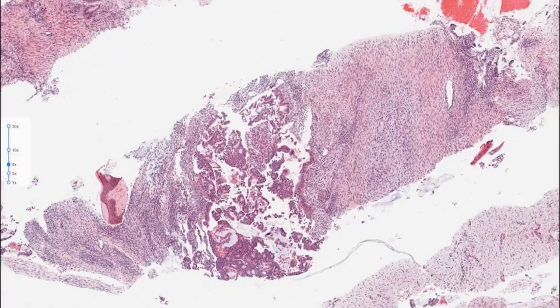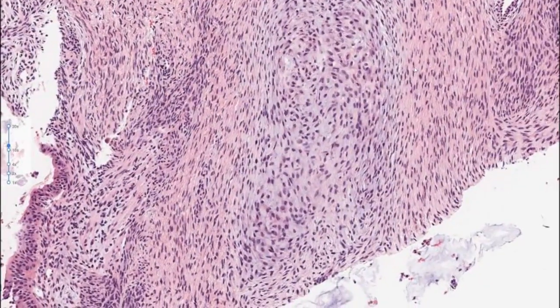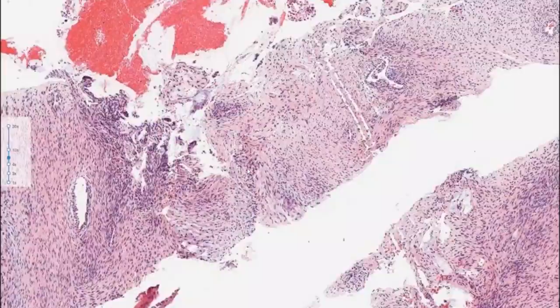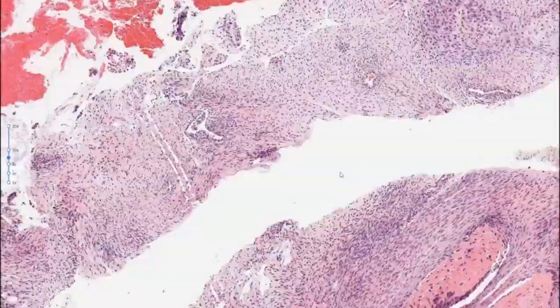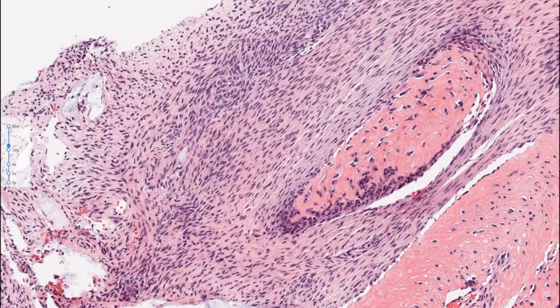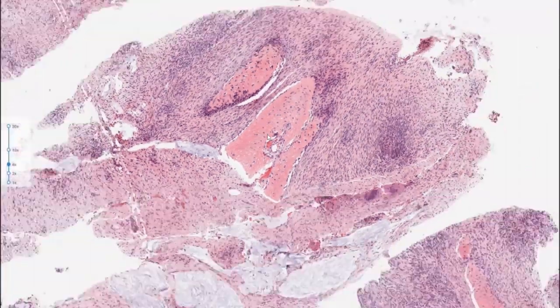This one was actually very interesting. It had areas that were very proliferative and spindly. So in this context, this makes you think of MPNST as the main problem that you will be thinking about. But what we saw here was a lot of heterogeneity. You have here bone formation, okay? So there are some elements that are heterologous here.